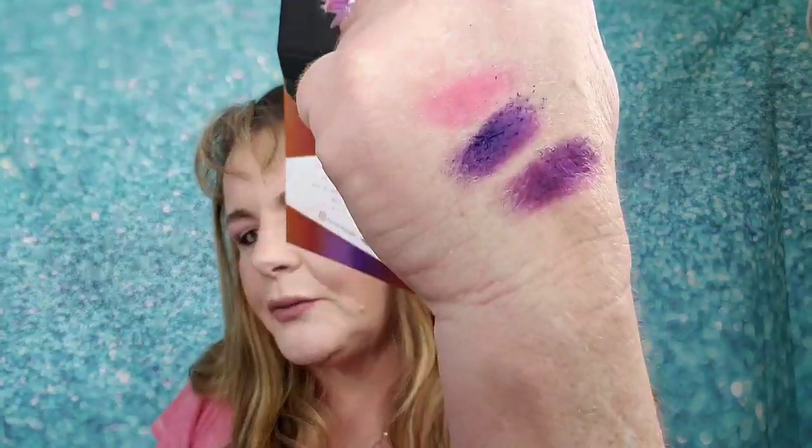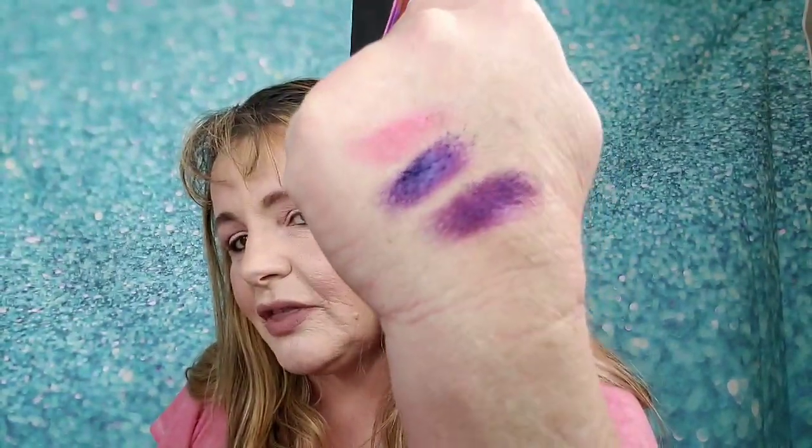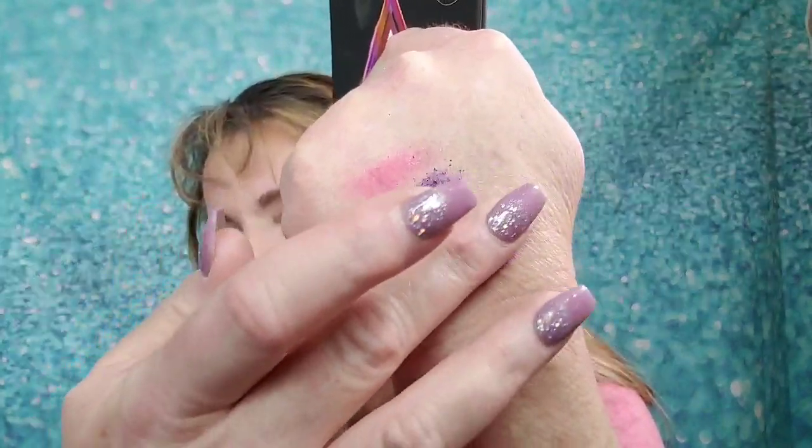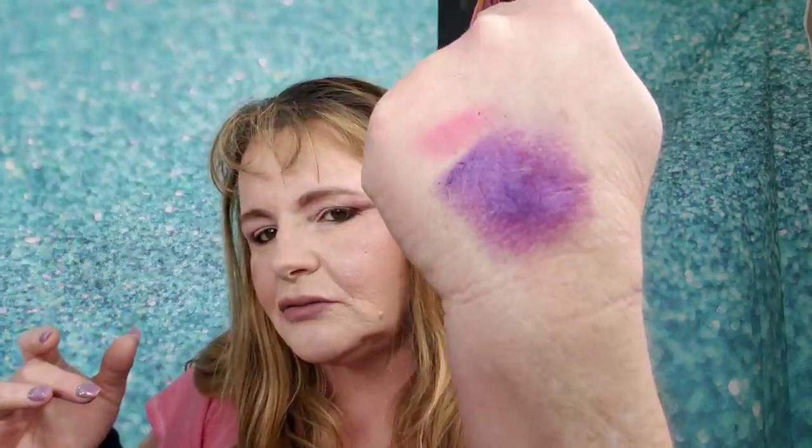I have a lot of hopes for that. And that's the purple that's doing that. See, you blend it out and it actually goes to pink, but it's very patchy. I mean, granted, this is on my hand. They react different on the eyes. But we'll see. I'm going to do a full review on this.